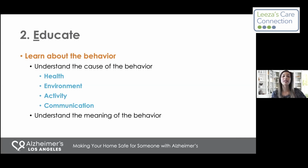Or maybe it's a communication trigger. Maybe it's hard for the person to keep up with a conversation. Maybe it's hard for them to speak, hard for them to verbalize what they're trying to say to you, which can be very frustrating. Then as you learn about the behavior, you want to understand the meaning behind the behavior.